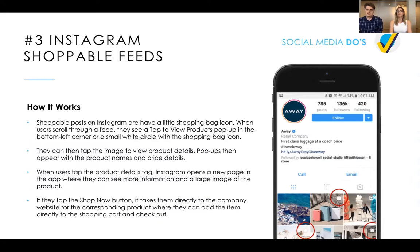Pop-ups appear with the product names and price details, so they get all the information they need. When they tap on it, it opens a new page where they can see more information and more images, and then they can shop, and it takes them directly to that product page. So it's super seamless, super frictionless, super cool, really.